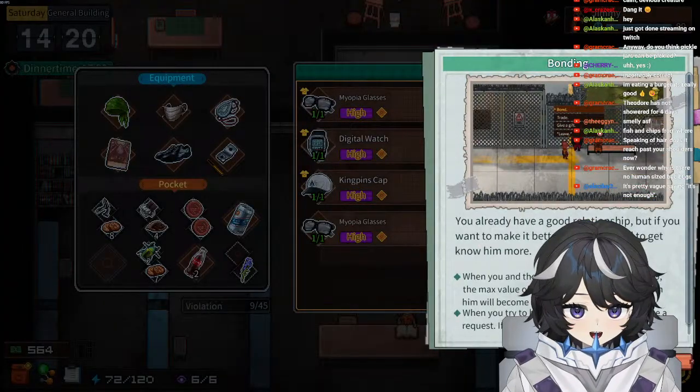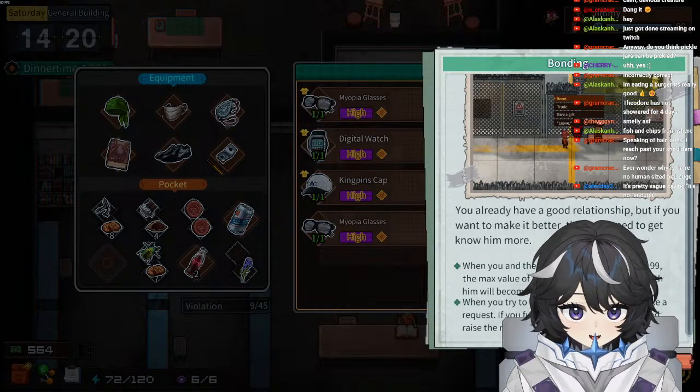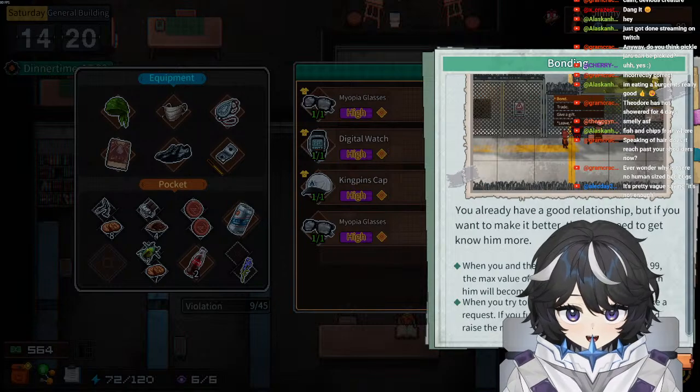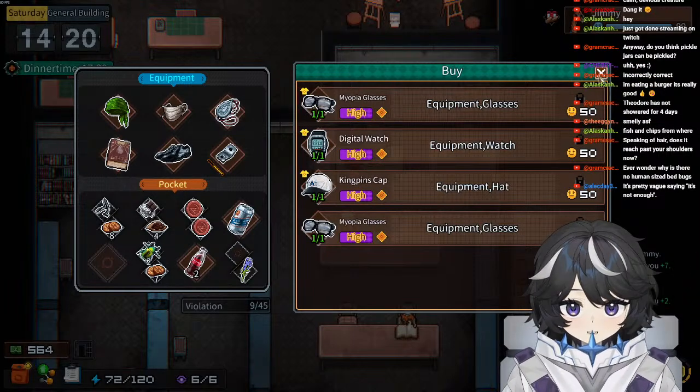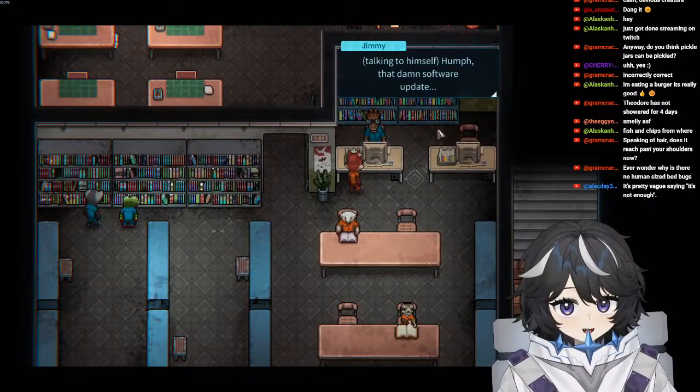Bonding. You already have a good relationship, but if you want to make it better, then you need to get to know him more. When you and the prisoner's rapport reaches 99, the max value of stage 1, the option to bond with him will become available. When you try to bond with the prisoner, he'll make a request. If you fulfill it, he'll tell you his story and raise the max rapport. Fuck. I had to do more quests, dude.